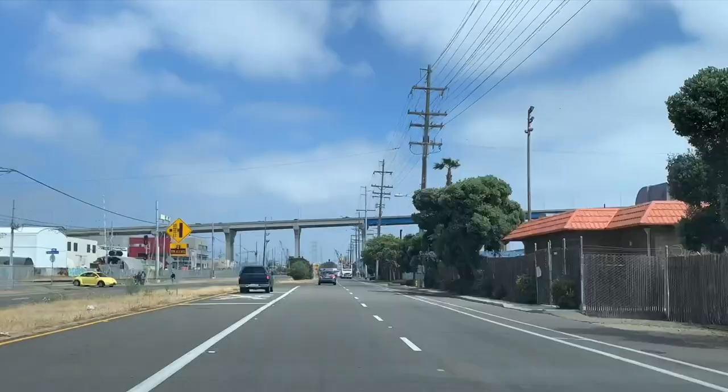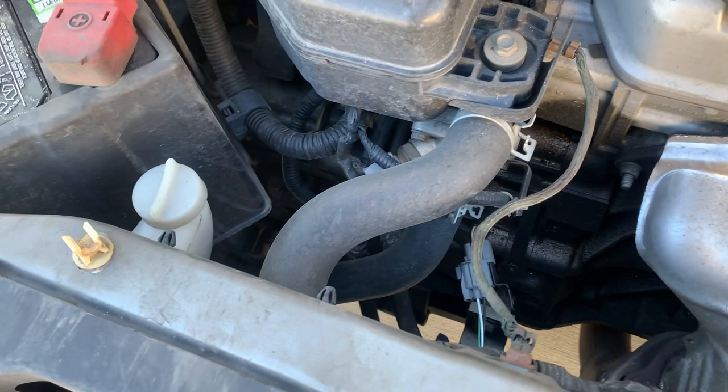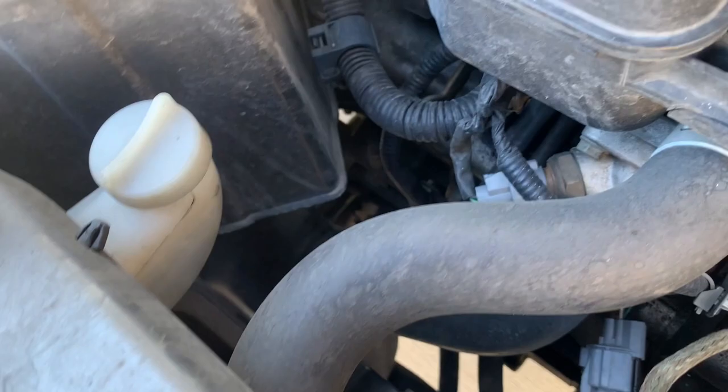Head gasket sealer is continuing to seal the head gasket. So head gasket sealer by BlueDevil definitely works, but it does take out the water pump. That's the only downfall on using BlueDevil head gasket sealer in my experience.